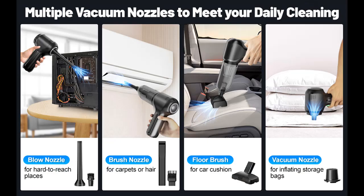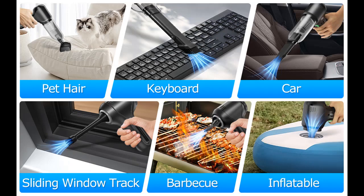4-in-1 multifunctional car vacuum. The ILADYS cordless car vacuum cleaner comes with multiple accessories that can meet the vacuuming, blowing, inflating, and pumping needs of a variety of scenarios and all your cleaning requirements. The portable mini car vacuum is not only ideal for car cleaning, from car seats, grooves, dashboard, floor mats to air vents, but can also work for yoga balls, swimming rings, as an inflator or a BBQ fan.